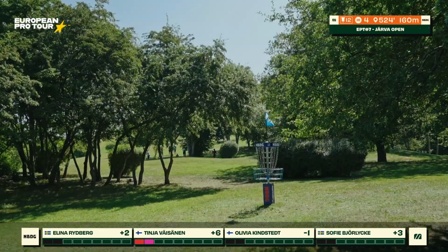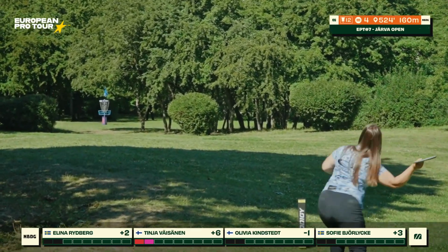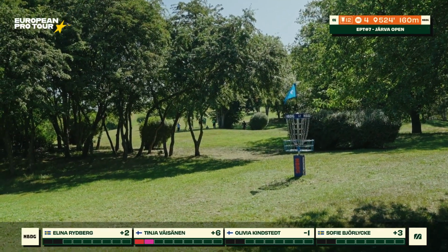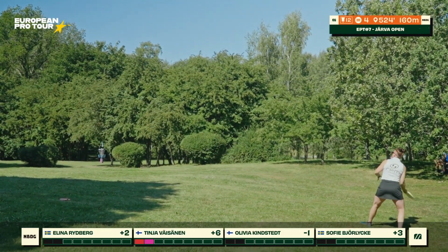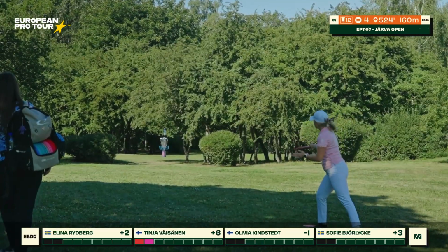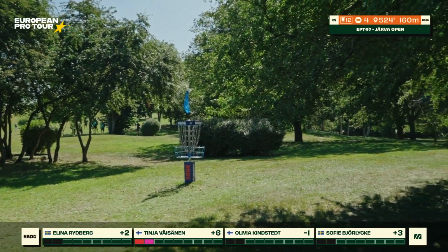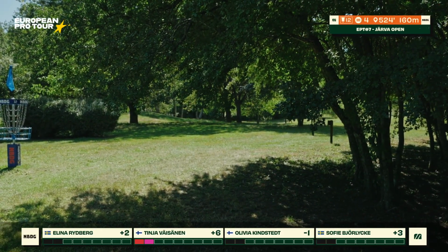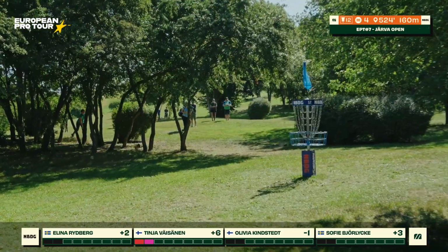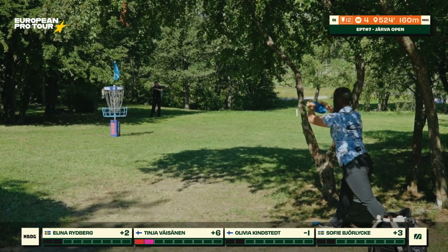Olivia right here. Just over 50 meters to the basket and lined up for a nice little forehand flick. A little high. Falls down, circles the edge. A little inside on this forehand line from Sofie. See if Tijna can get a nice approach close to the basket. She gets it just over that bush. Sliding a little bit long, but not too far. Pitch up for par.